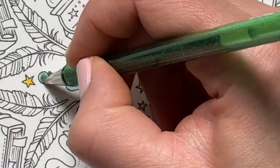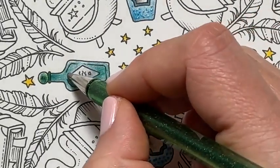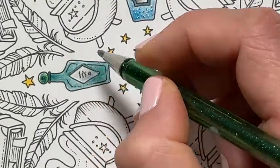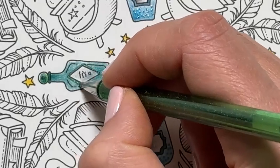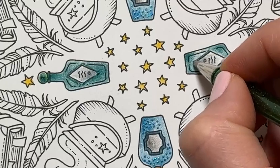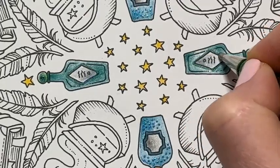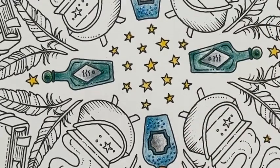Let's do the bottle top, and I'm going to do an edge to this label. I'm going to hold the pen really odd to try and not smush my hand in that. Always work left to right if you're right-handed, or right to left if you're left-handed, and that saves you dragging your hand through your ink.